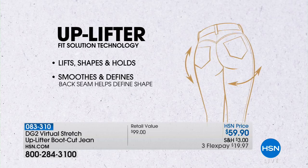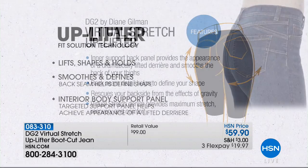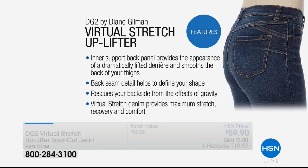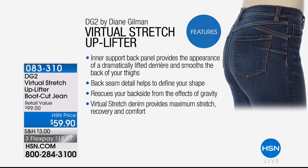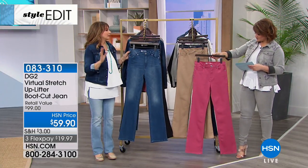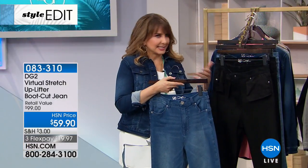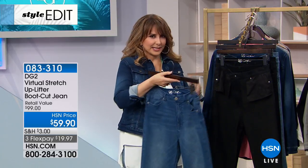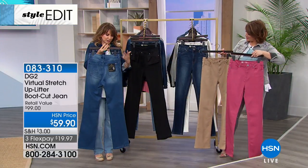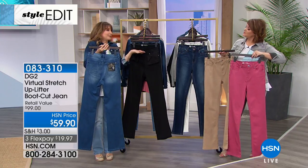Who wants a lifted booty? I do. Me too. So take a look at what Diane has done here with a shaping jean that has a panel in the back to make your booty look like it's years younger. It's pretty remarkable, which is why you have embraced this. I also want to just note that when you think about the value on this, Leslie, no extra anything is necessary, right? There have been many times when Diane and I have been out here talking about virtual stretch and a great pair of jeans, and there was nothing else because it wasn't needed. It was so terrific as is.